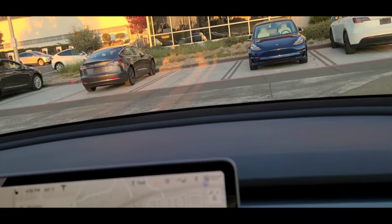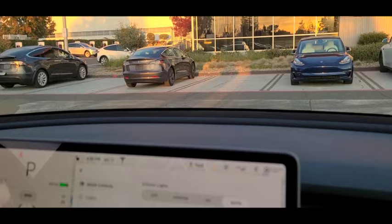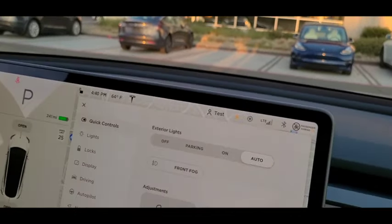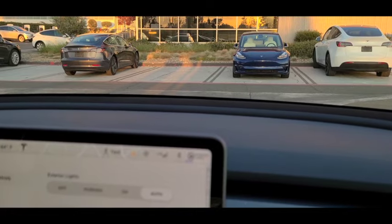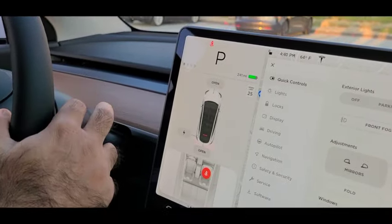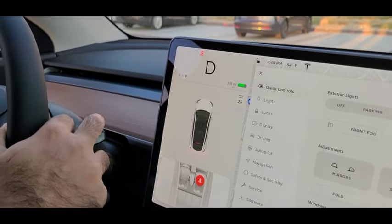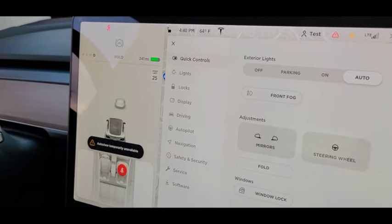Once you get to the highway, if you want to engage autopilot, just push this lever down twice. Just two clicks down. That will engage autopilot. Once you're on the highway, you just push this down twice, 1, 2. You can see right now it knows we're not on the highway, so it's saying it won't do autopilot right now.